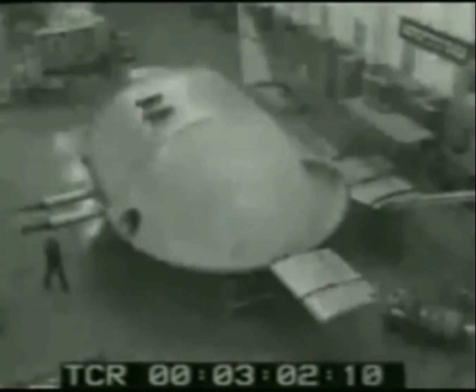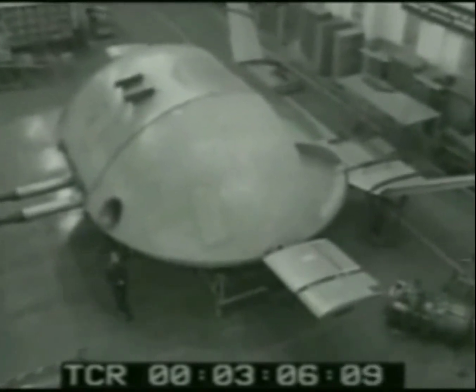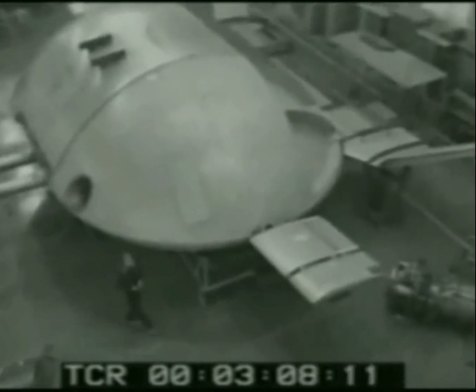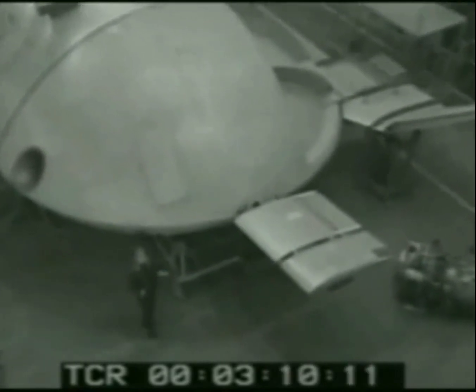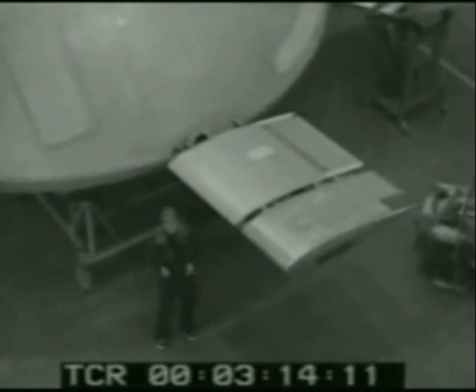UFO sighting. It can be intriguing and frightening, and not the sort of vessel an Earthling would be willing to enter. You could be forgiven for thinking that this looks like one of those unidentified flying objects that people see mysteriously hovering in the night sky. It doesn't look like a regular aircraft, and it's not.